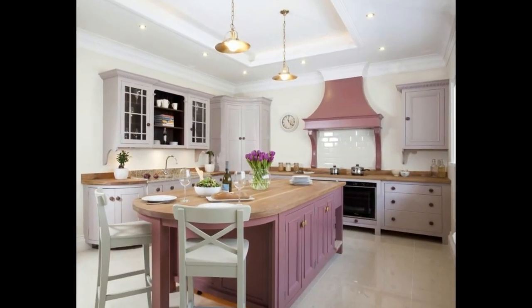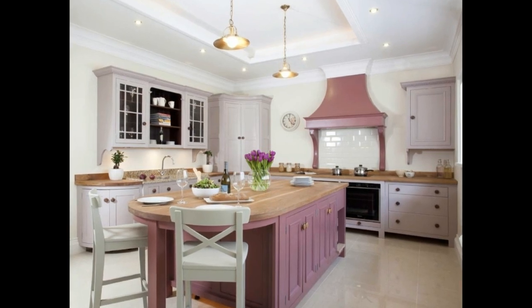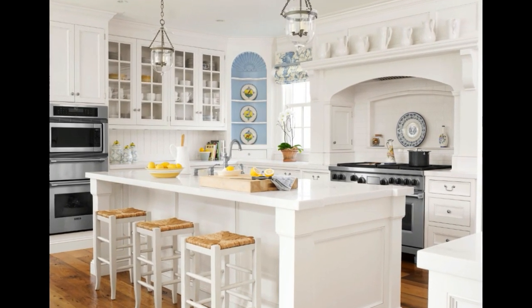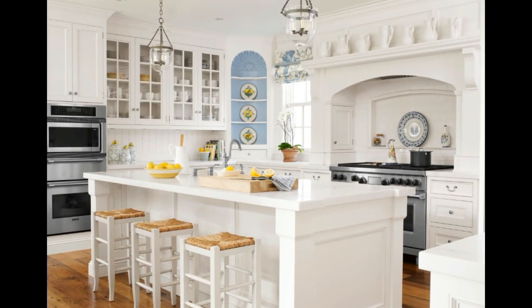Incorporating these traditional kitchen design ideas is not just about aesthetics. It's about creating a space that resonates with your personal style and invites a sense of connection to the past. So, as you embark on this design journey, savor the process of infusing your kitchen with vintage charm, turning every meal into a celebration of tradition and taste.